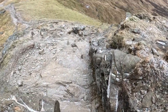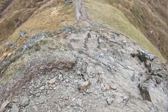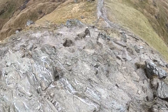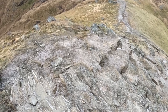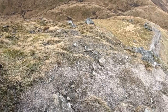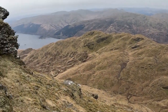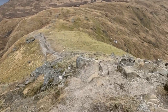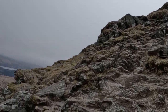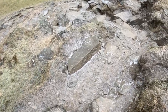Nice cliff. Very steep section here. Once we get down this wee steep section, we can start picking up pace right across the ridge and down. Let's go, let's start moving.